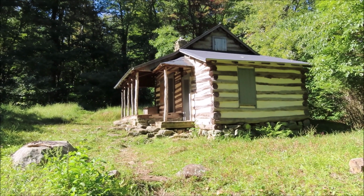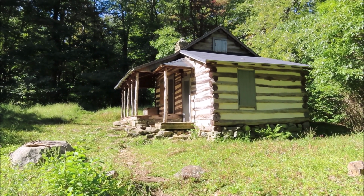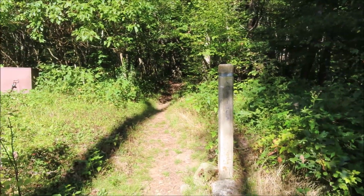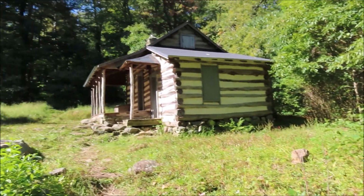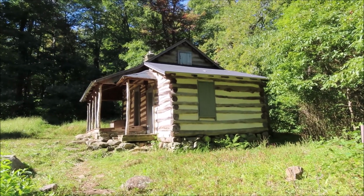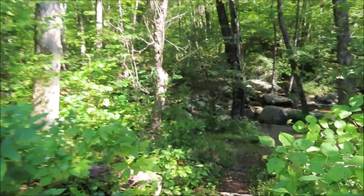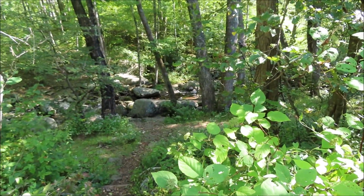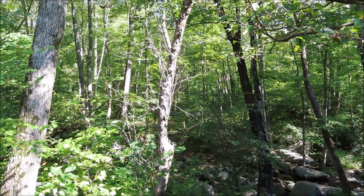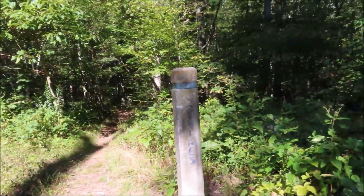PATC manages it. You can rent this out. My brother and I spent a couple nights down here in the winter, and man, was it cold. Anyway, this is where I came from, and here's the cabin. And behind the cabin, uphill a little ways, are the outhouses I showed you. And then over here are the headwaters to the Hughes River down there. So from here you can cross over the river and get back up to Skyline Drive that way, or you can go back the way I came, which is this way.